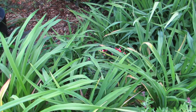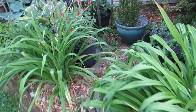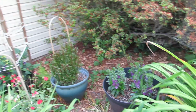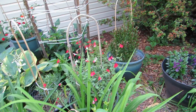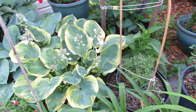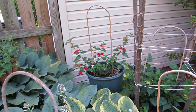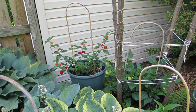There's another salvia in the pot. There's a hot lips in the ground. There's some angelonia in a pot, the purple. That's another gara in a pot there. I have hot lips in a pot. That's a purple salvia in a pot. There's a hostas getting ready to bloom. There's a lantana in a pot. Red Dallas, or Dallas red I should say.